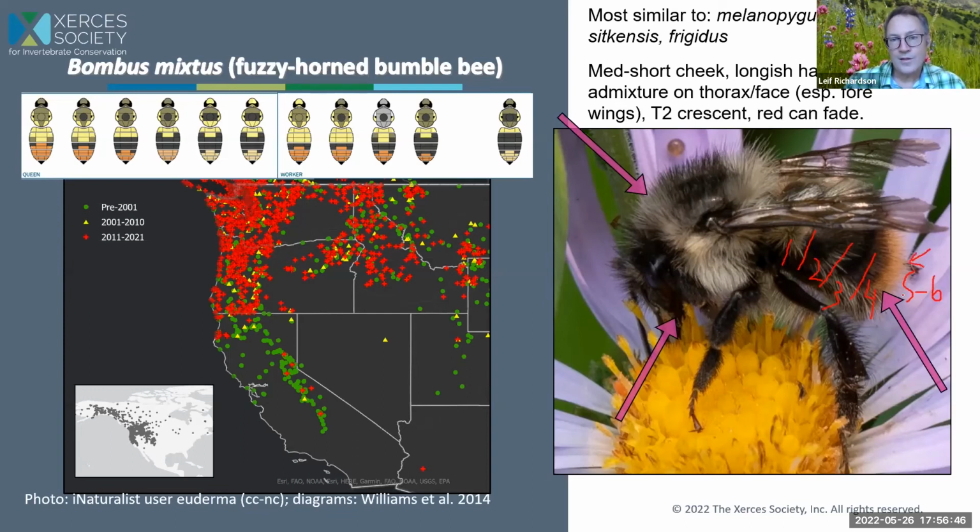So it has longish hair, as you can see, somewhat shaggy, a little bit uneven, a very strong admixture of yellow and black hair on the face, on the vertex, all over the abdomen, particularly in the front band of yellow and also in the back band of yellow in some cases. It is going to have variable yellow and black patterning on the first segments of the abdomen, up to about segment 3 or 4, and then you will always have some red hair towards the tip of the tail there. Mixtus is a bee that we think is probably doing fine. It's secure.